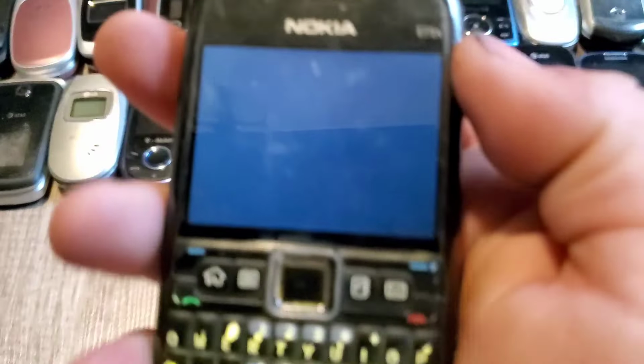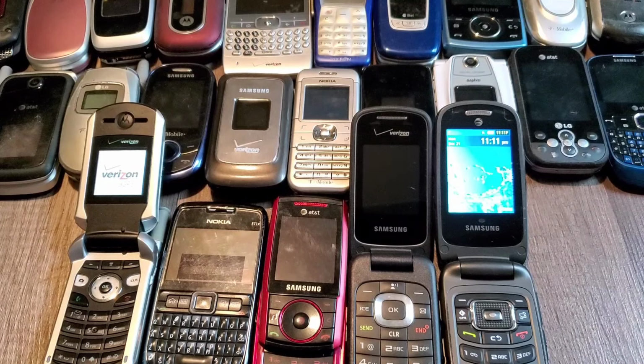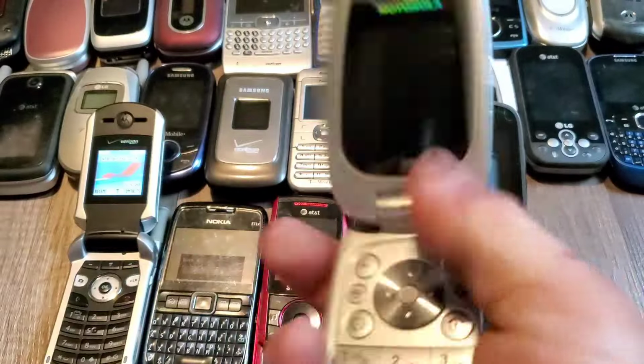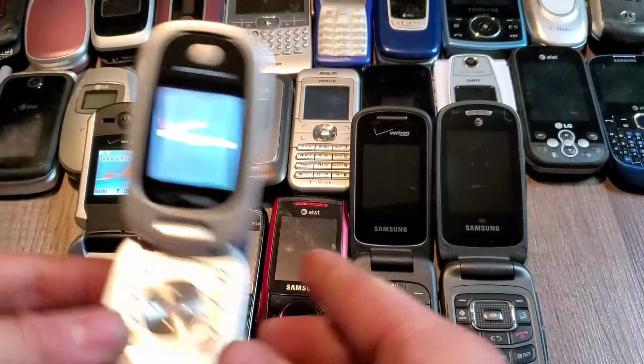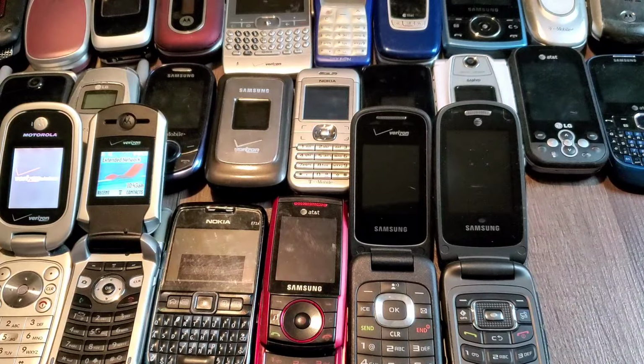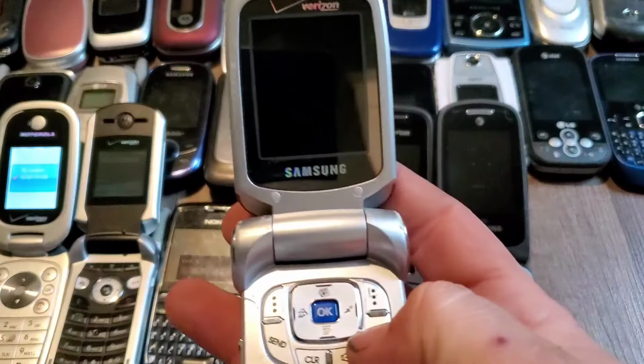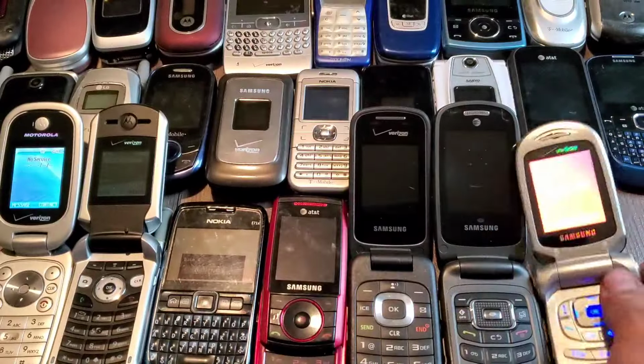Here is a, this looks like the 315. I think it has a different model number. Oh no, 315. This one is a navy bluish color and it is on Verizon. So there's that one. Here's a Samsung A920, I think. A950. Some of the model numbers I know, some of them I don't. I usually forget them because they're so long on some of these. This one looks like it turns on.